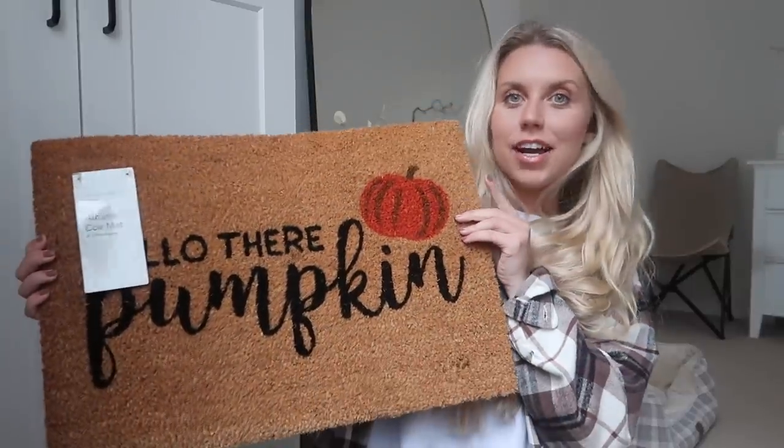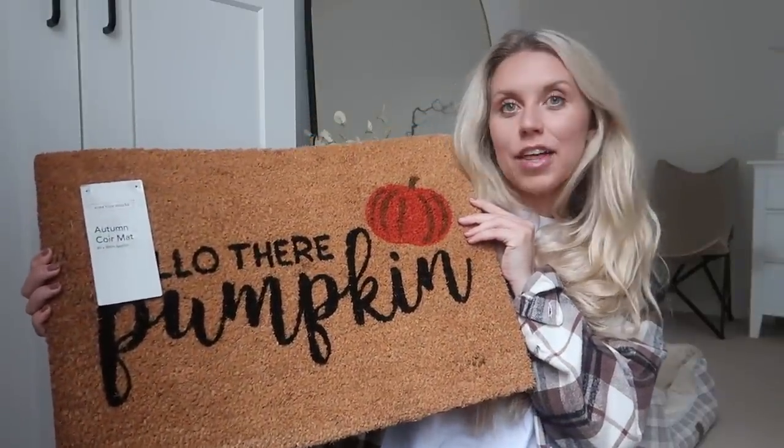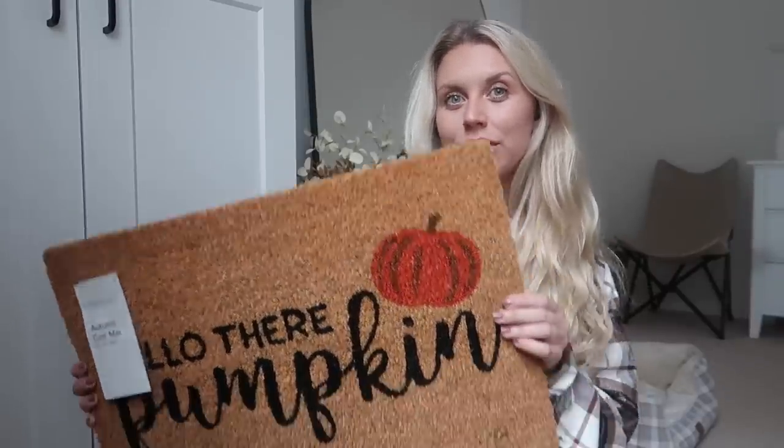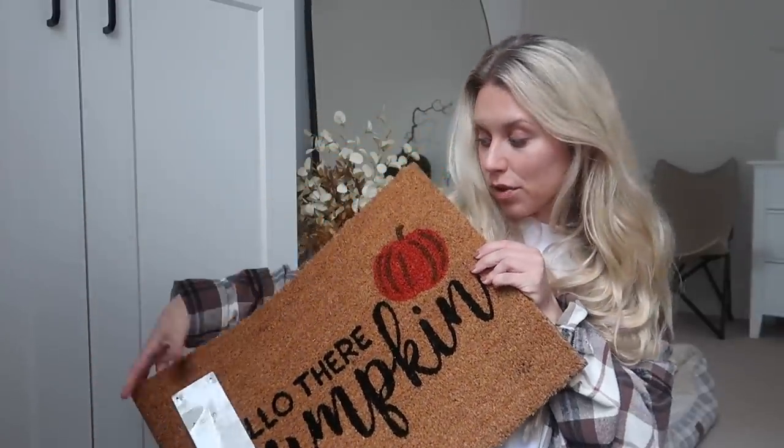They had loads of different designs. I just loved their Hello There Pumpkin. I know Next did one very, very similar, except the pumpkin was a very bright orange, like a neon orange. So I actually prefer this one and it is cheaper.